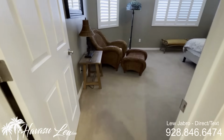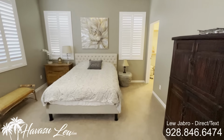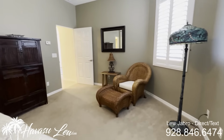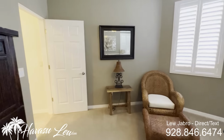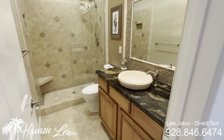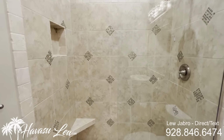You have bedroom number 2 at the front of the house. Plantation shutters, tall ceilings. I also have a walk-in closet in this bedroom. You have your guest bath. Nice glass walk-in shower.